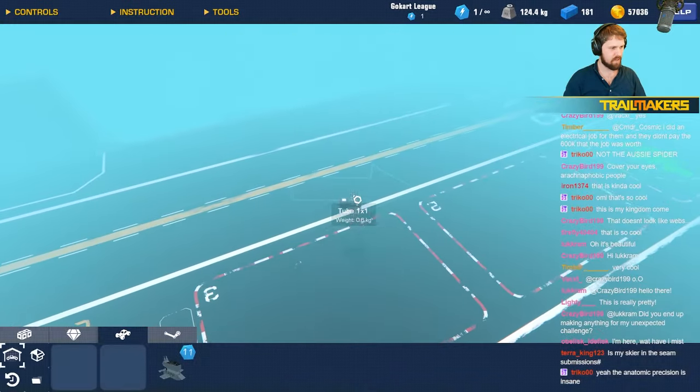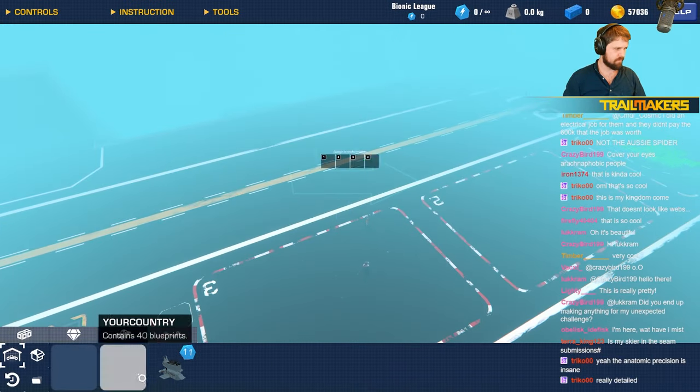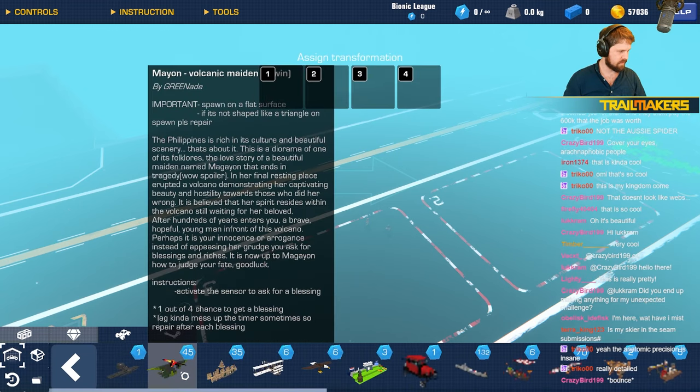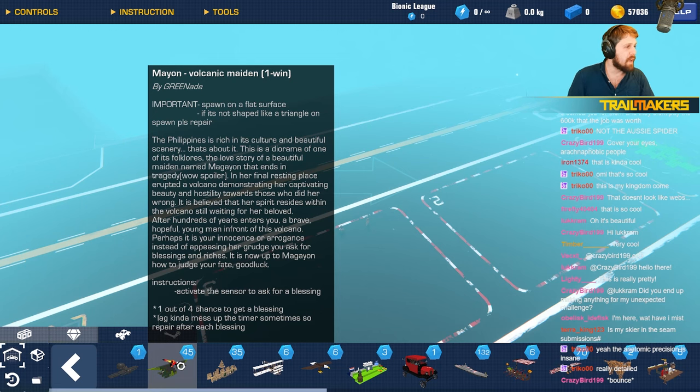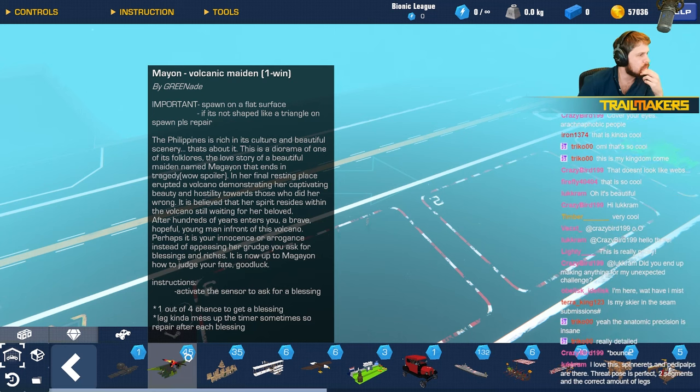So what's up next? Up next, my friend, is the Mayon Volcanic Maiden by Greenade, who I think is a defending champion. I'm pretty sure Greenade won the last build challenge. Important, spawn on a flat surface. If it's not shaped like a triangle on spawn, please repair. Wait, where is it? It's called Volcanic Maiden.